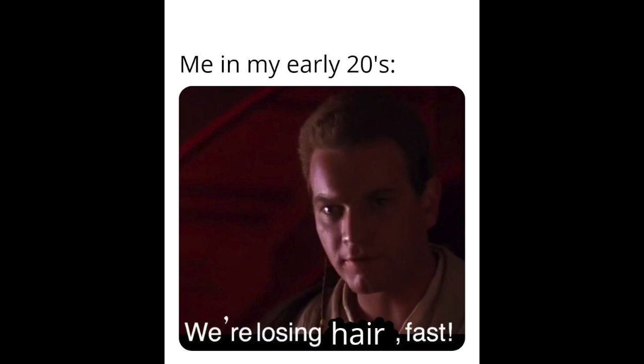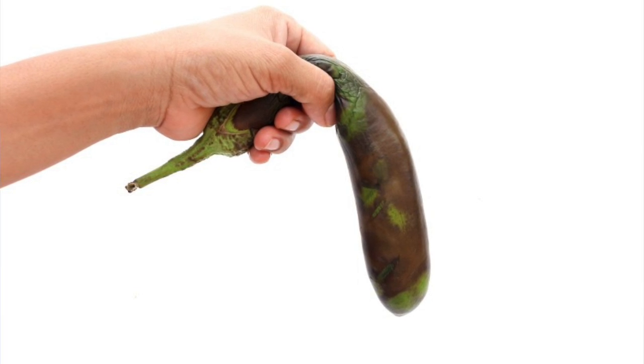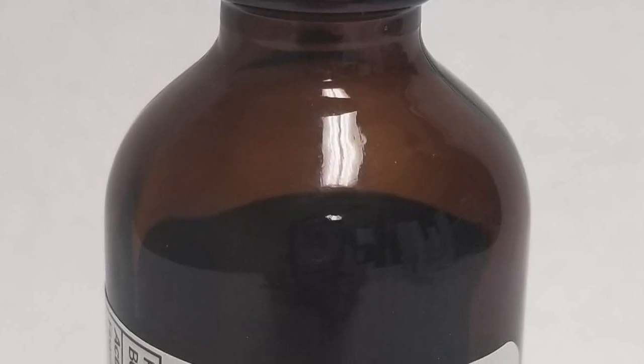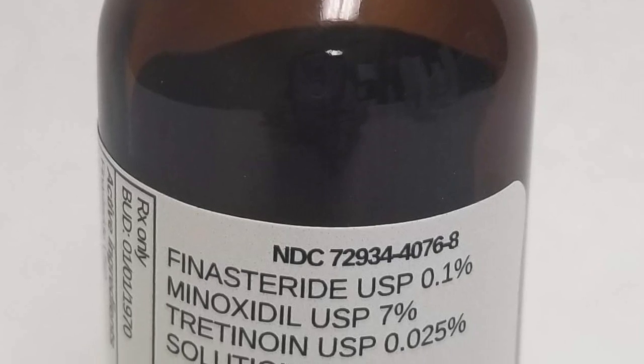For some of you who don't know, I used finasteride back in 2007 when I was 22 years old. I got all of the bad side effects you could imagine, and I haven't used finasteride since. But back then, there was no such thing as topical finasteride. There was, but you had to get it compounded at a pharmacy and it was super expensive and just not feasible. Today, that's not the case.